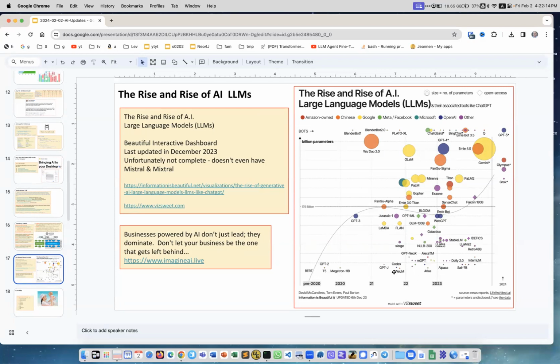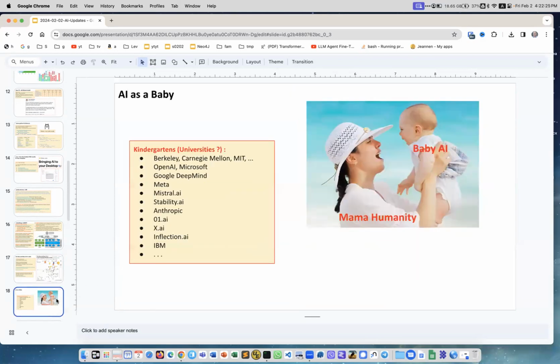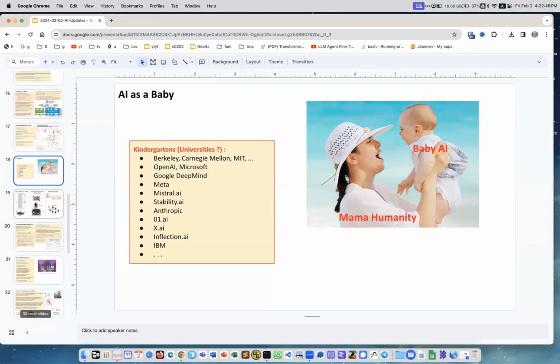And the great thing is that you can use small models like 7B, which are here, and you see there are a lot of them. Actually, if you go on Hugging Face, you'll see there are thousands of models. Anyway, AI as a baby. So we have Mama Humanity, which talks to the baby and is so happy that the baby says Mama, Papa. Well, of course, it hallucinates. We have multiple kindergartens which train those babies to speak. So this is approximately where we are.